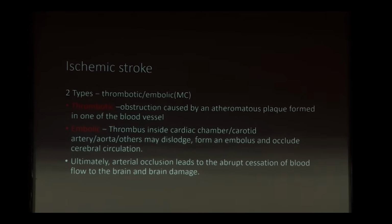damage. In case of embolic, what happens is the thrombus sitting somewhere else far away from the brain, for example, the cardiac chamber or the carotid artery or the aorta, may dislodge, form an embolus inside the circulation, and finally goes to the cerebral circulation and occludes it. And that also causes abrupt cessation of blood flow to the brain and ultimately brain damage.